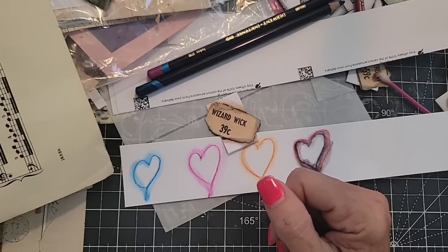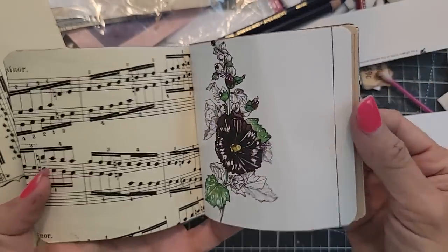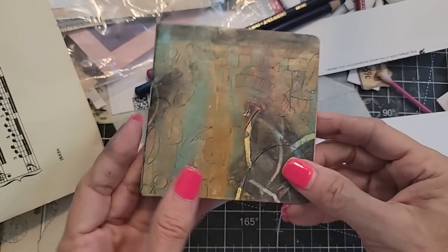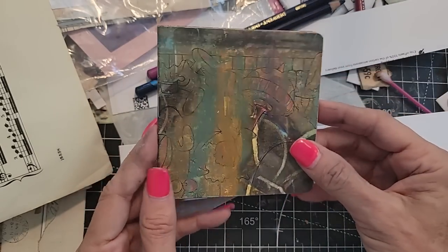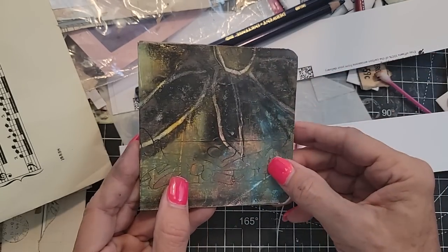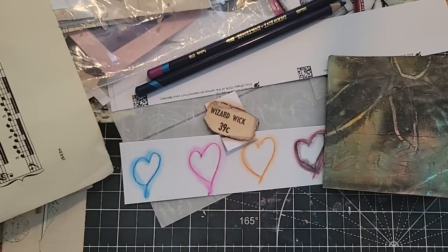What else? I have... This is cool. I remember making this. That's just a cool little tearaway notebook thing out of a piece of scrapbook paper that I didn't like, so I just played with gelatos and stuff. That was fun. And then used a fingernail to scrape out a flower. Yeah, that was fun. You just never know the reckless abandon that goes on here.